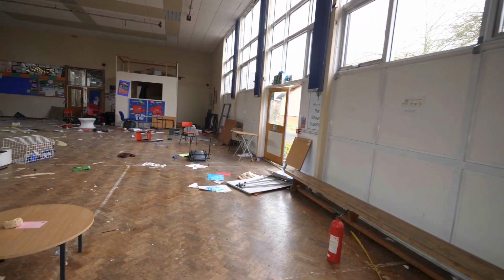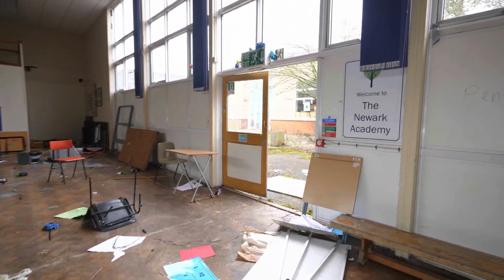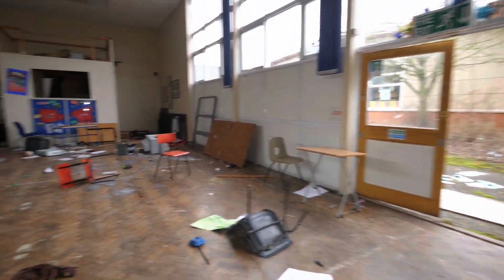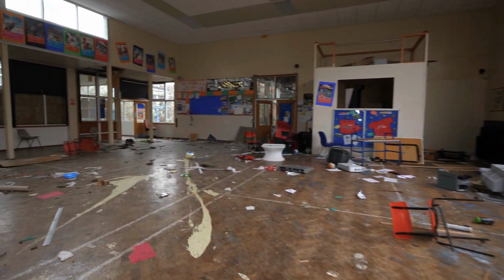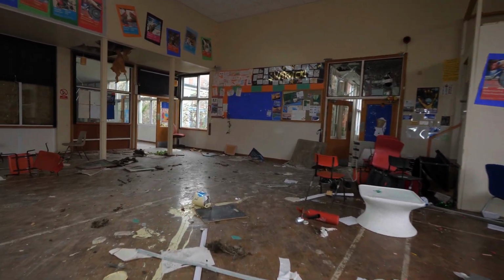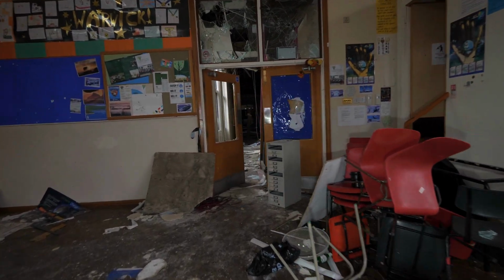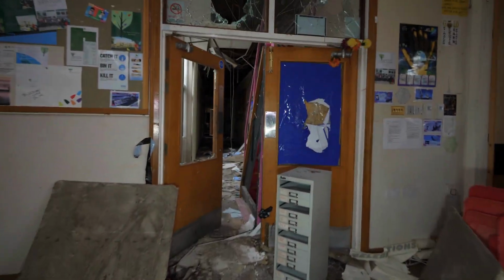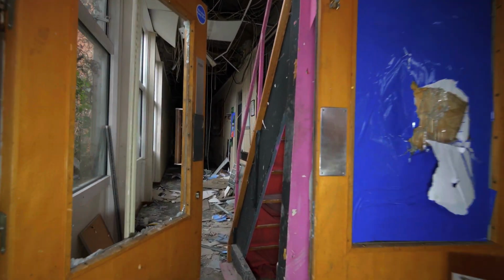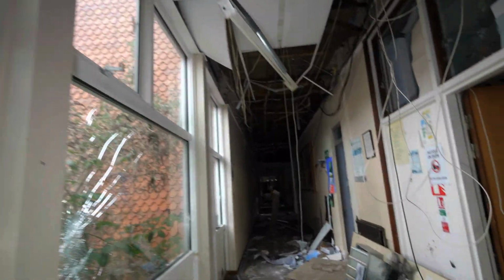As you can see, this place is wide open. There is multiple entry points, to be honest. So yeah, let's take this corridor here and see what happens. See what there is down here. Wow, this is battered. This has been stripped.